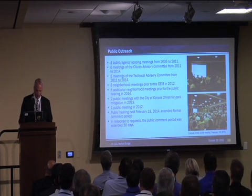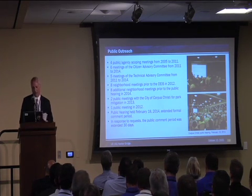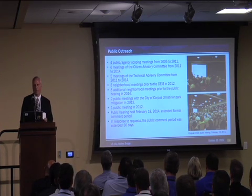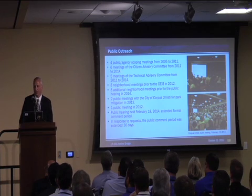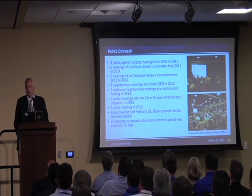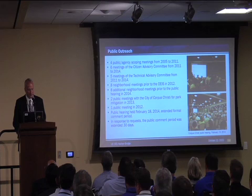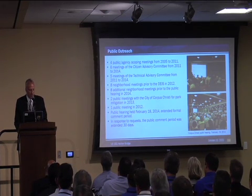There was an extensive amount of public outreach done by the Corpus Christi district over many years for this project. This project is an iconic structure for the Corpus Christi district. A lot of people see the picture of the Harbour Bridge and they know it's Corpus Christi. It's one of those things that easily identifies Corpus Christi. And so there was an extensive amount of public outreach over many years associated with the project.